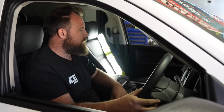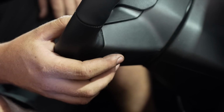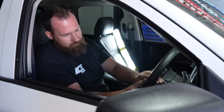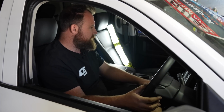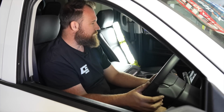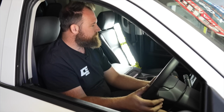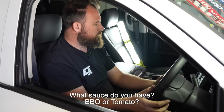I wonder what the button does. Bangers. So now my phone's connected to it, because that button in the middle there controls the source. So you press that one in the middle and it changes the source. Then what's the one in the middle of the other one? Oh, okay. That's cool. What sauce do you have? Barbecue or tomato?